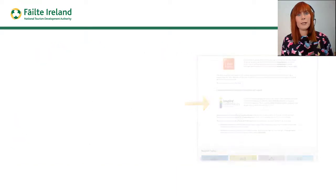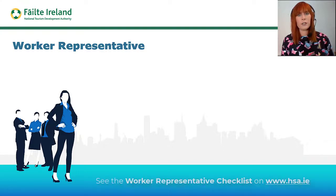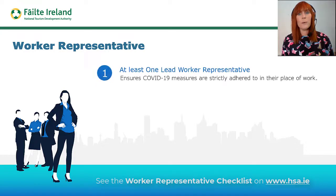The next measure to put in place is a worker representative. So, the idea of the worker representative is to ensure that we involve workers collaboratively in terms of doing the risk assessment and proactively addressing concerns that employees may have within the business. Each workplace will appoint at least one lead worker representative charged with ensuring COVID-19 measures are strictly adhered to in their place of work. If you already have employee representatives in place, in relation to a health and safety committee or a worker committee already, they can form this role. They can be one and the same.